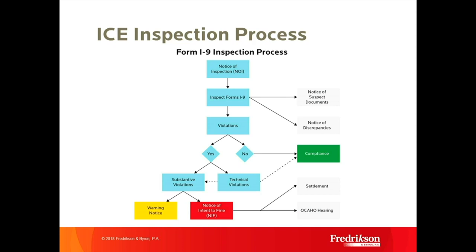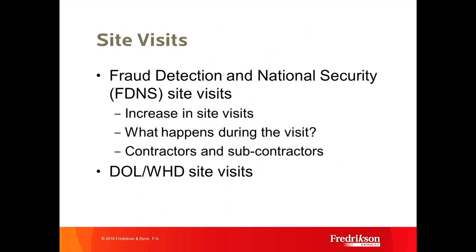So pretty much that's the overview of the I-9 audit process by the Immigration Service. We're going to talk about site visits very quickly because we've already talked about FDNS in terms of the increase in site visits. In your materials, we provided for you what to expect and how to prepare for government worksite visits. This is all going to be sent to you electronically. If you're not the appointed person responsible for this, if it does happen at your place of employment, share it with that person. It's really important that you be prepared.